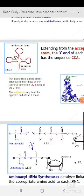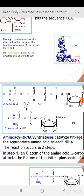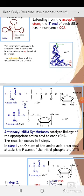Now, how does the tRNA get activated, charged with the amino acid? There's an aminoacyl tRNA synthetase. There are two types of aminoacyl tRNA synthetase, class 1 and class 2. We will study that in my next lecture. So at this point, we will just describe that aminoacyl tRNA synthetase catalyzes linkage of the appropriate amino acid to each tRNA. The reaction occurs in two steps. In one step, the oxygen atom of the amino acid alpha carboxyl attacks the phosphate atom of the initial phosphate of ATP. So first is the formation of aminoacyl AMP.